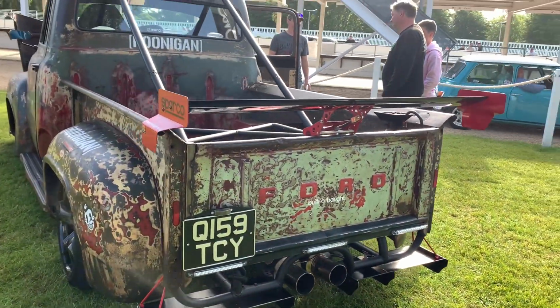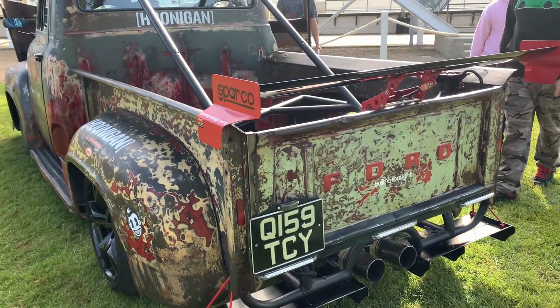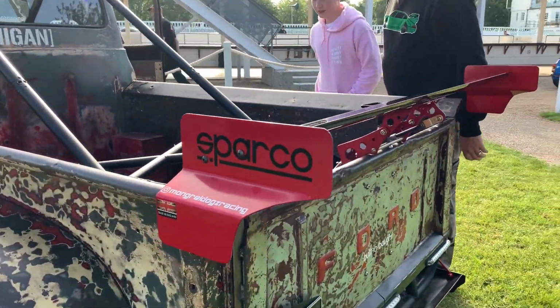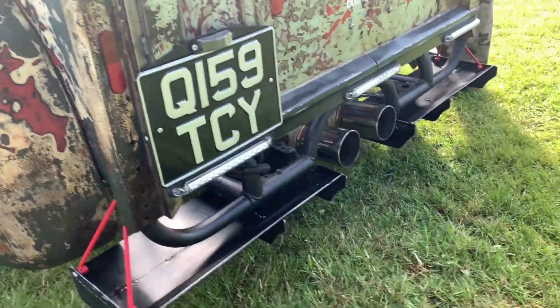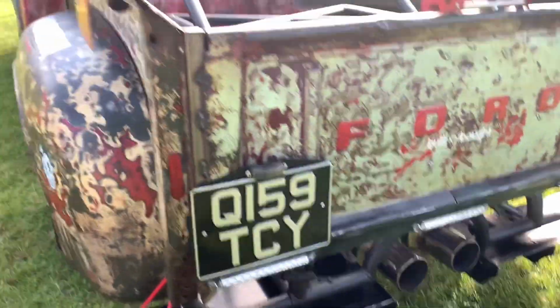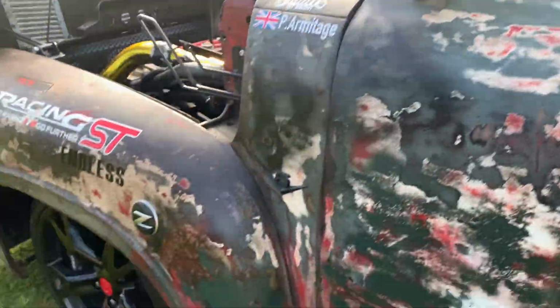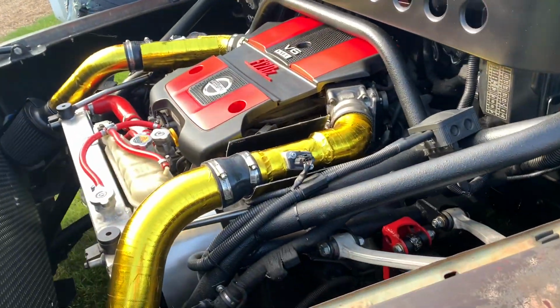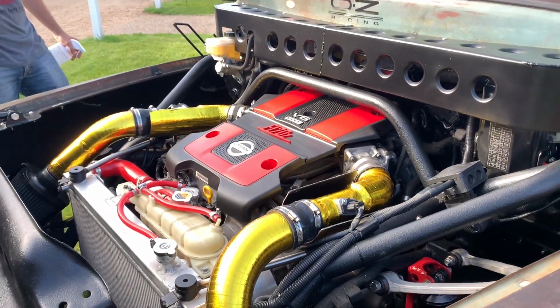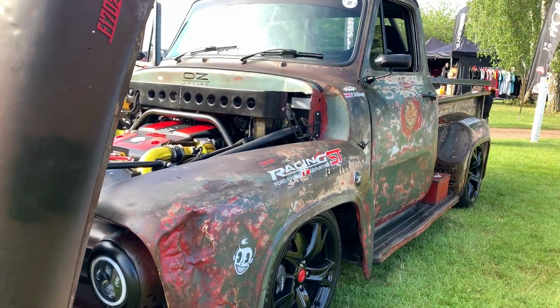Okay, this is quite the spectacle. We have this Ford truck in very, very rusty patina with a spoiler on the back of the bed, a splitter, two tailpipes there. When we come round, it's got Nissan wheels. Inside is leather. It's got a Z badge on it, more Nissan wheels, Nissan brakes, and it's powered by a Nissan V6. That is ludicrous. That is mental.